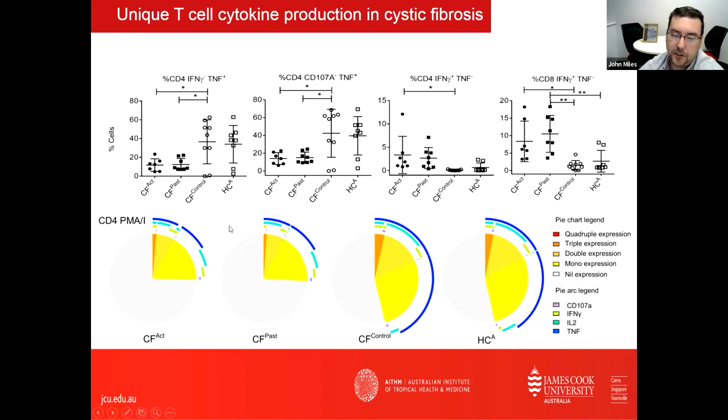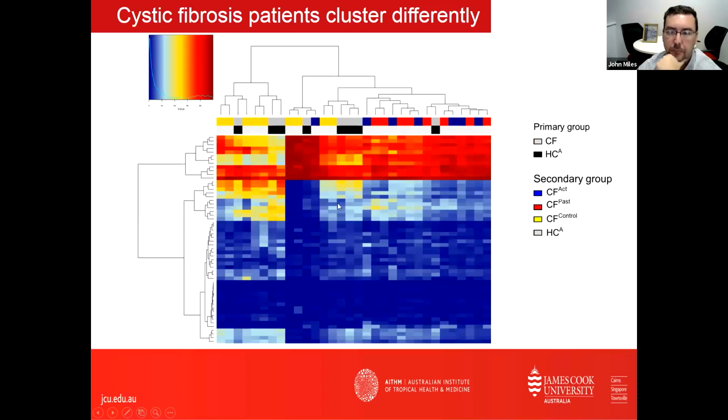So CF patients can basically be drawn in half into patients that are susceptible to NTM and patients that aren't. And you can see with the various dot plots here that the controls pretty much match. The CF controls pretty much match healthy individuals. And whether you have an active infection or past infection of NTM, it doesn't seem to change. So my guess is these people have defects in their underlying immune setup that makes them predisposed to NTM infection.